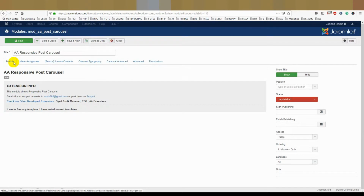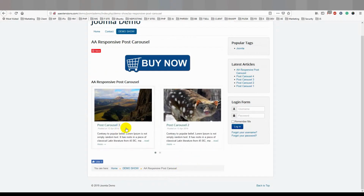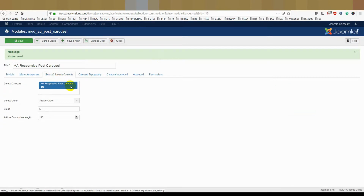So first, let's see the demo here. From the demo you will see that this post carousel plugin is working here, and how can I set it up for my website? First I will go to the module section, then from source I will select category. You can select more than one category. I just select one category, that is responsive post carousel.